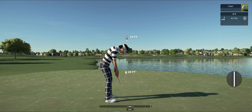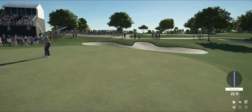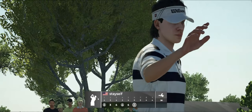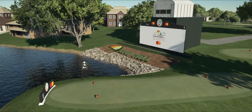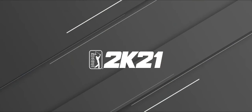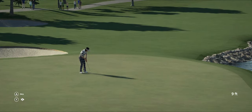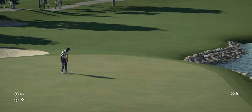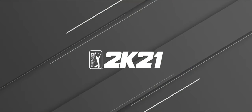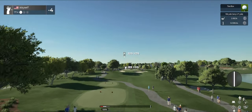Setting up here, looking for the eagle. Looking really good. Well done, that's dropping in for eagle. Okay, let's take another look at that. And after that one, 4 under par. Have fun here on this par 3.